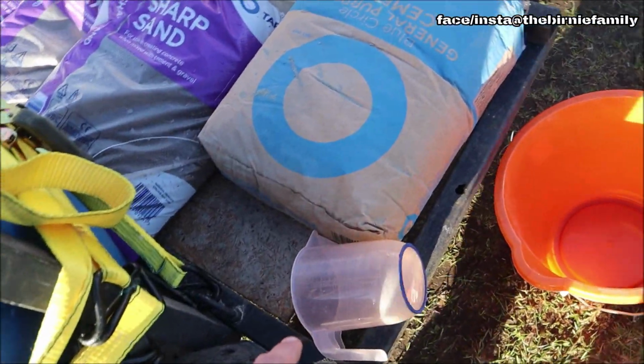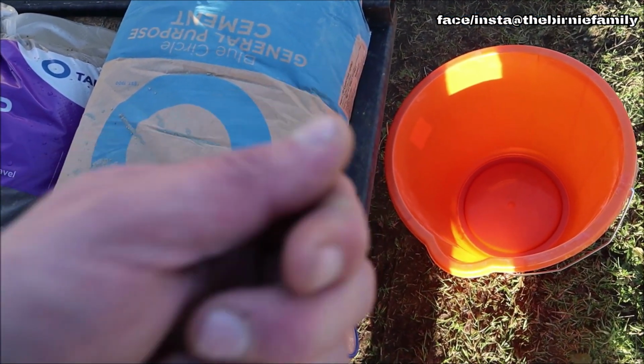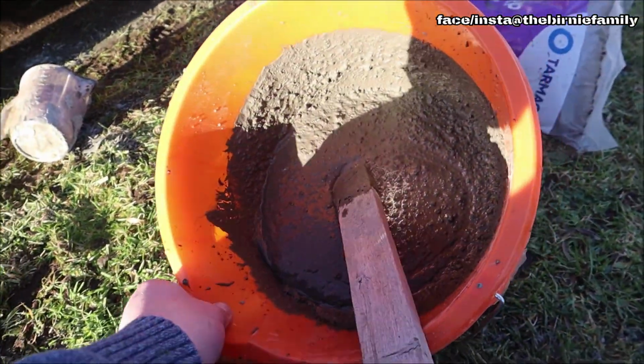So obviously, guys, it's a jug or whatever it is you use. Pop it in there and just start gradually adding water and giving it a stir. Keep stirring and stirring and stirring. Let's see if we can get this in the sun for you.